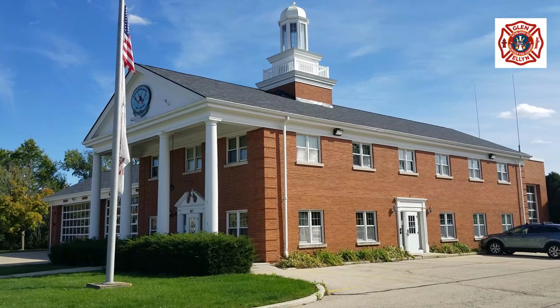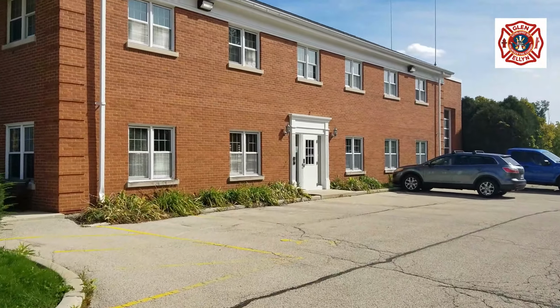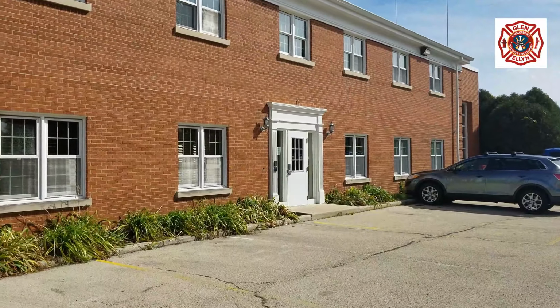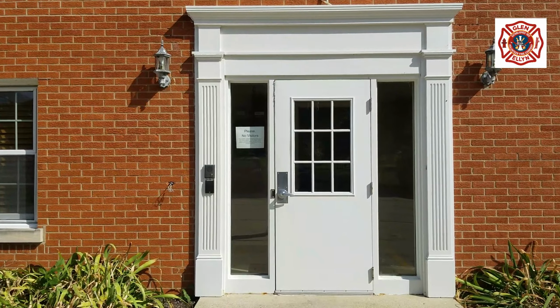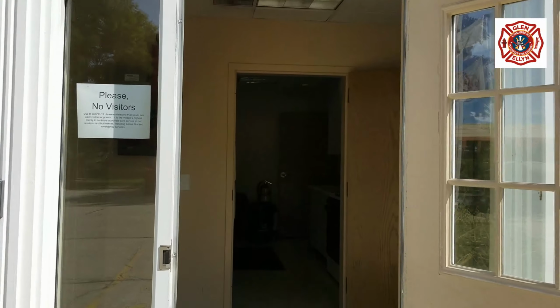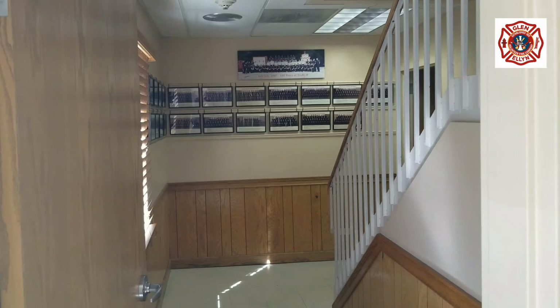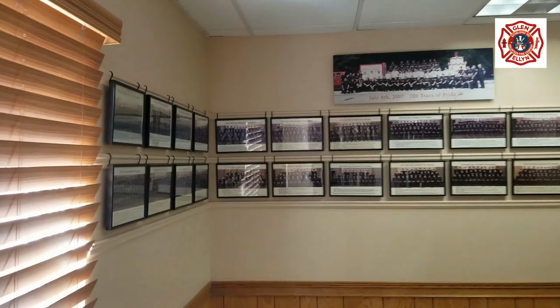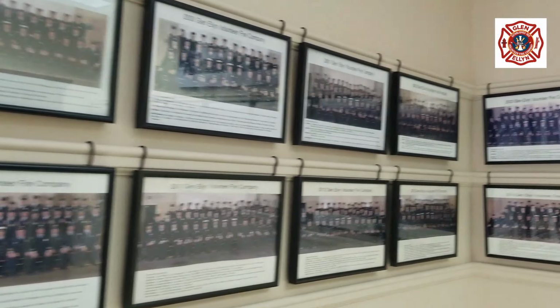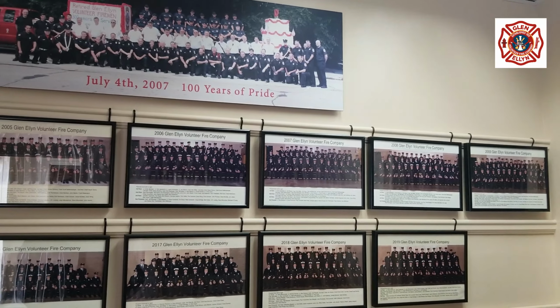Station 62, otherwise known as Station 2, was originally constructed in 1972. Several renovations have occurred, most recently in the late 90s. As we enter the building from the west door, and immediately turn to our left, we enter a hallway with a stair. Here you'll see photos of the fire company going back at least 15 to 20 years. These photos are taken annually.